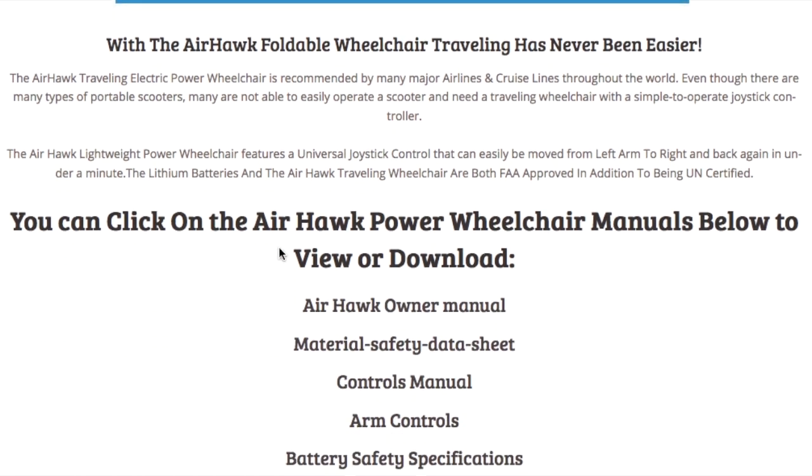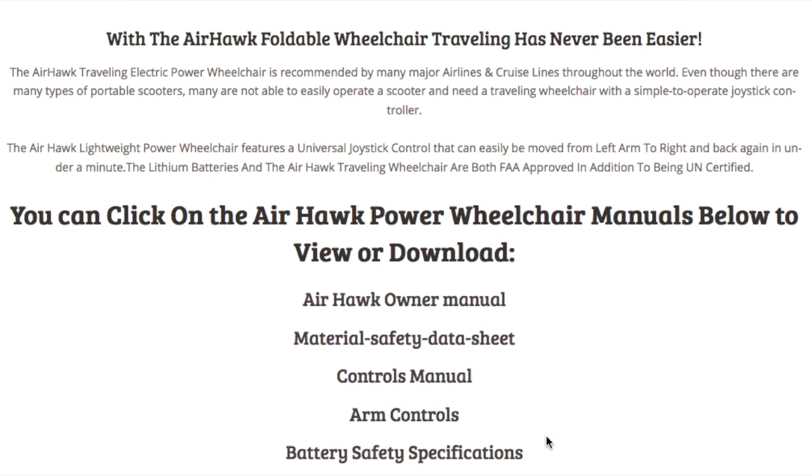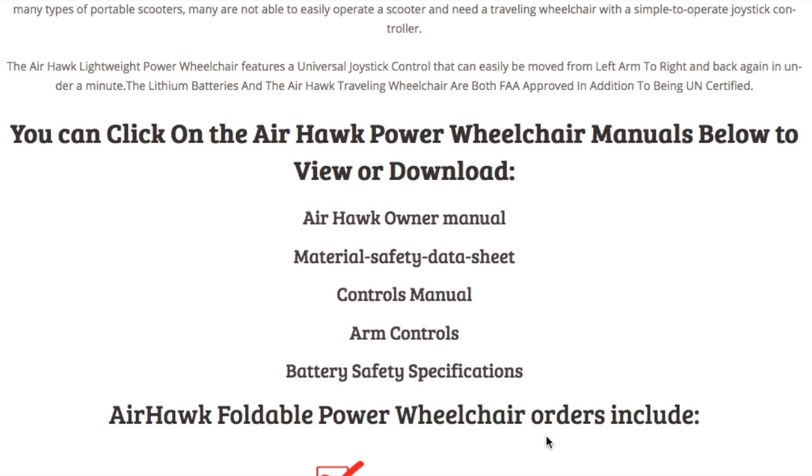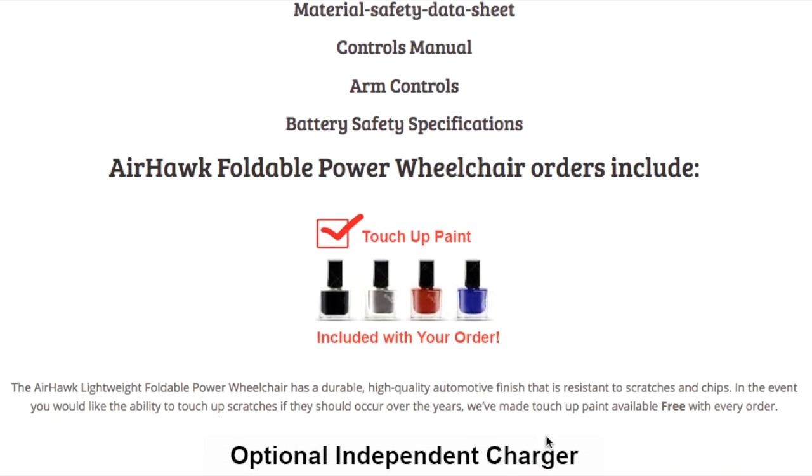The AirHawk does come with all of the manuals and materials that you would need in order to fully understand how to be moving around immediately with your AirHawk when you receive the package in the mail, and to also effectively communicate with airlines, cruise lines, or any other travel arrangements that you might have. Your orders include touch-up paint for free.